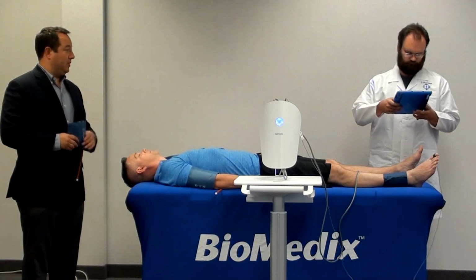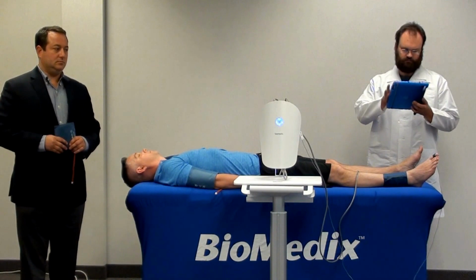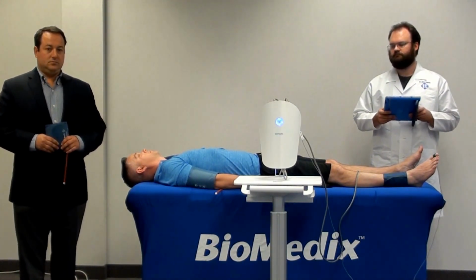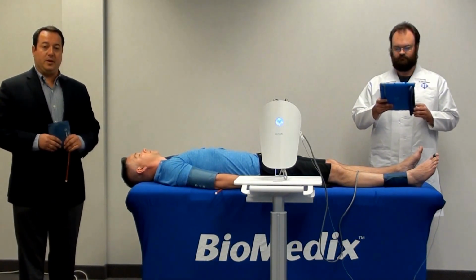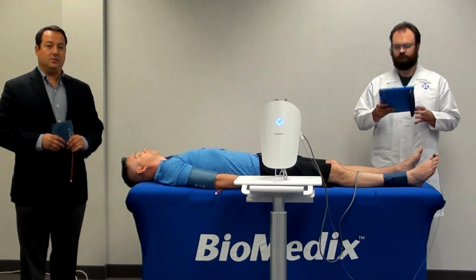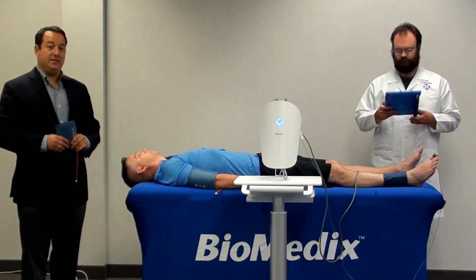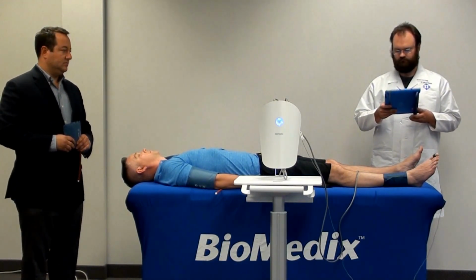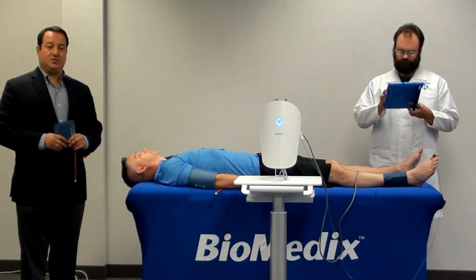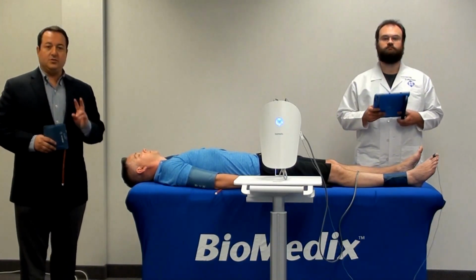Let's move on to the pulse volume recording. Just have to click over the correct segments. Great. Again, the inflation and deflation of the cuff for the PVR waveform is less than a minute. The total study time for a segmental bilateral study is 12 to 15 minutes with the new PADnet 4.0 device, virtually cutting the testing time in half. Once Eric gets a visual of the PVR waveform across the screen, he's going to go ahead and save that. Done. Great. Those are the two different modalities.